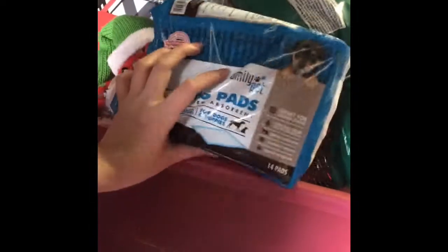And we're going into the shop right now. This is their hay, which is just all natural Timothy hay. Training pads we got from Family Dollar because we put them in their litter box. And then here is bedding. I don't remember the bedding, and this is just pellets and more bedding down there. So, that's the stuff we use.